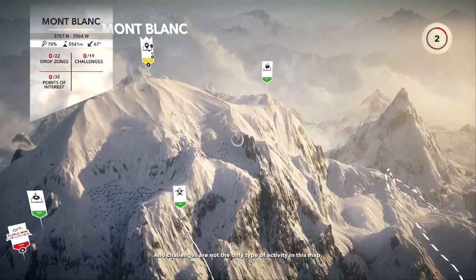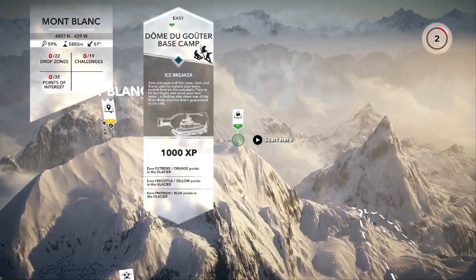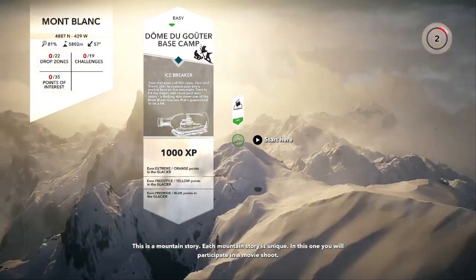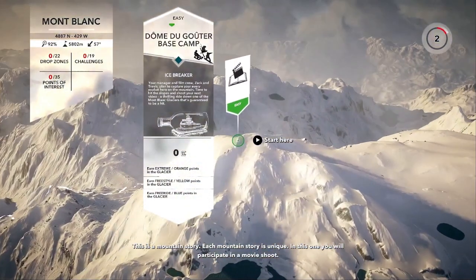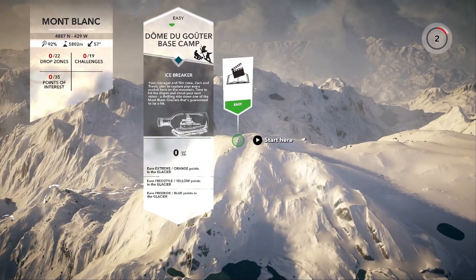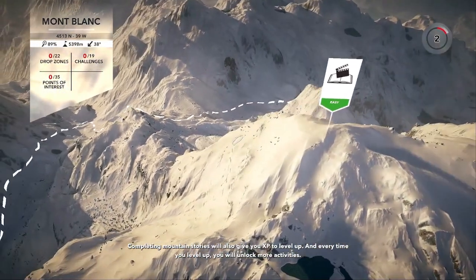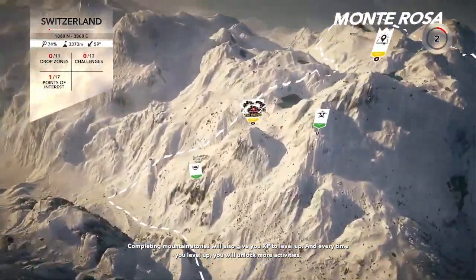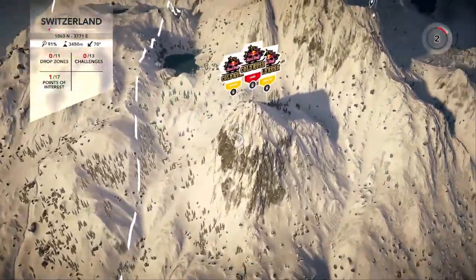And challenges are not the only type of activity on this map. This is a mountain story. Each mountain story is unique. In this one, you will participate in a movie shoot. Completing mountain stories will also give you XP to level up. And every time you level up, you will unlock more activities.